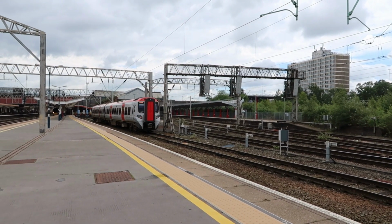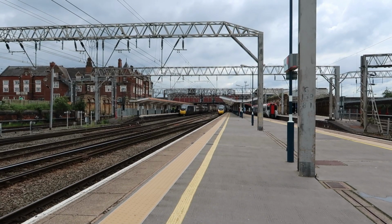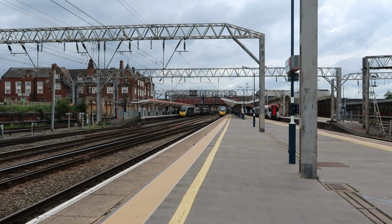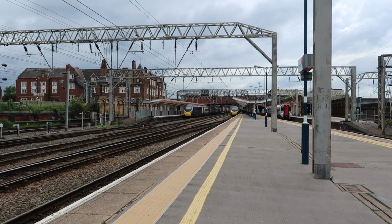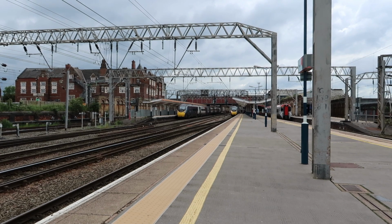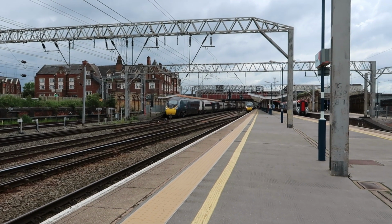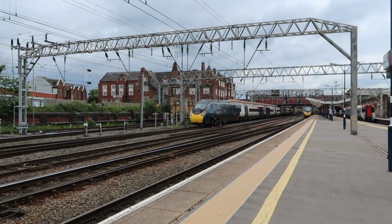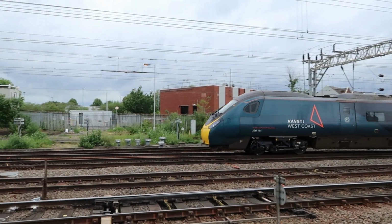As it comes to the West Coast, let's see if they are Avanti to depart now. The Avanti West Coast is now departing for Manchester Piccadilly. As in it comes now. As here it comes. 390 or 134.